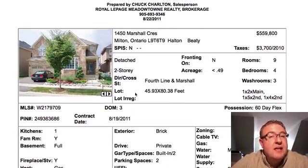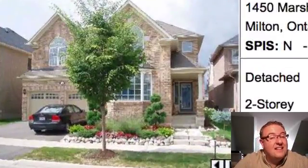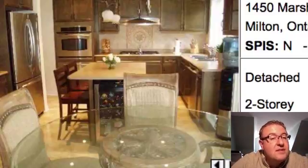1450 Marshall, 559.8. Now there was a model, the same model as this, for sale over on Cousins, and it's listed at 580, just under that. And after a couple weeks had an offer, so this is at 560. And it actually looks just as nice as that one, at least from the photos I'm seeing.